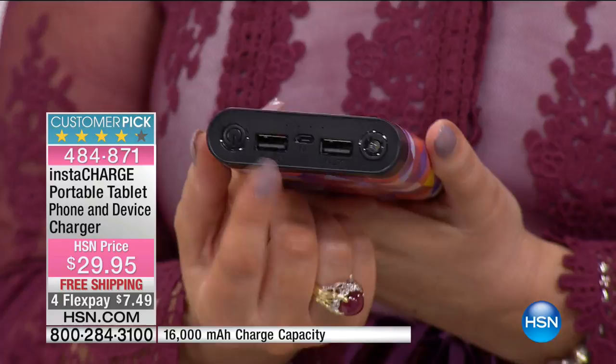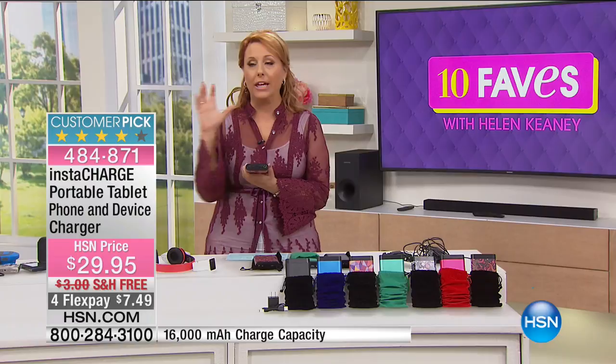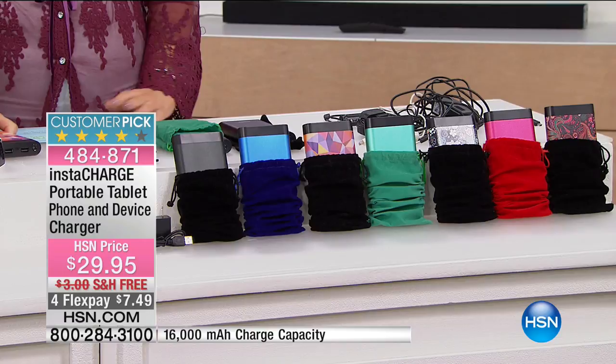Think about everything that's in your home right now that you need to have charging for that takes a USB port like this. I'm going to tell you something else, beauty devices. I've got a mirror in my bathroom that I got here at HSN that needs to be charged so it illuminates. There are all sorts of devices now in all different categories where you need to charge it. Well, $29.95 is the price today, and we've got lots of colors.